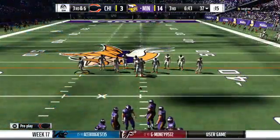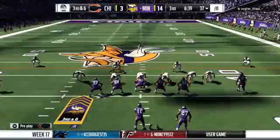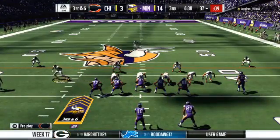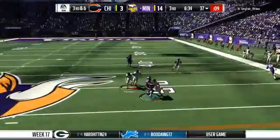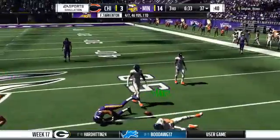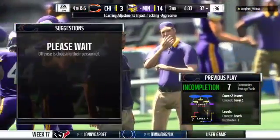The Vikings on 3rd down. They've been okay, 2 for 3 thus far. This will be 3rd and 6. Here we go. They're going to look to throw. And incomplete. The contact made the ball roam free and brings up 4th down.